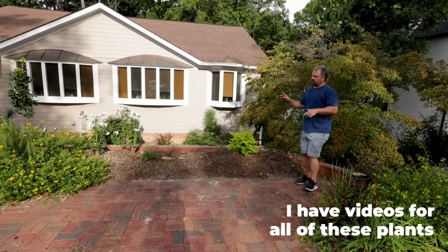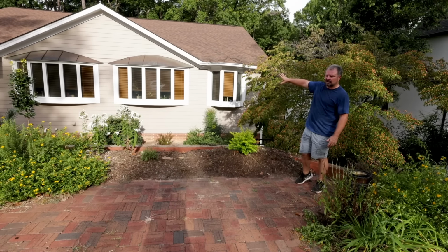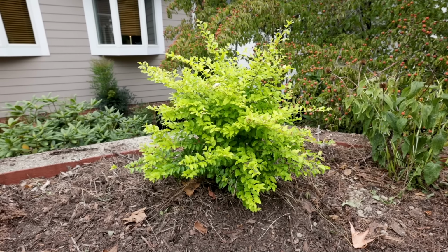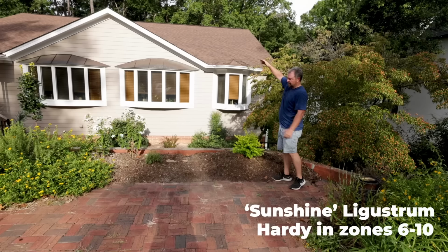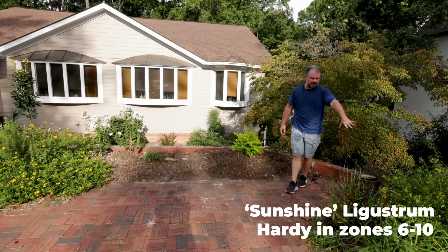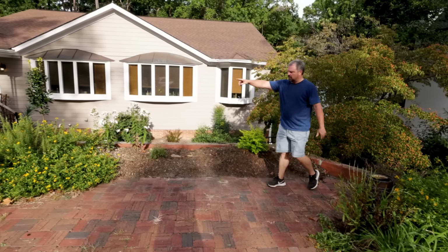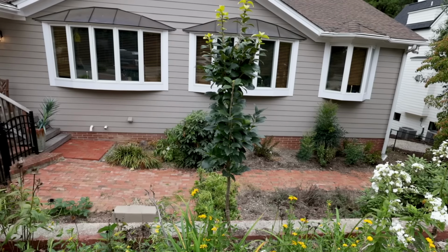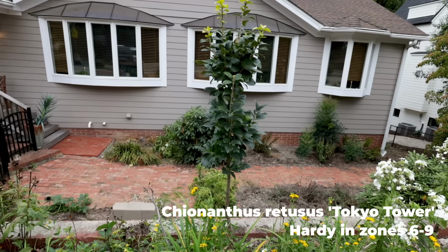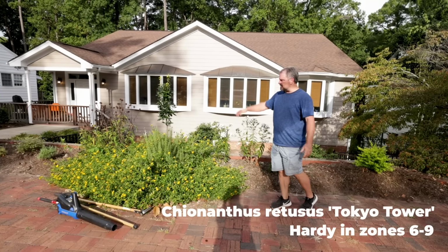The plan here was to put 3 vertical elements at the top of this wall, but that are super narrow. So they don't really block the house, but we create a little bit of a barrier here. On this end, there's a sunshine ligustrum planted, and it could reach this high eventually, super narrow. The gaps you're seeing that are left, these perennials that came out of the landscape will fill in some of these holes. In the middle, there's a Tokyo Tower Chionanthus that will get the white fragrant flowers in the spring, and it's super narrow. I've showed this plant several times. I got this down at Superior Plants when I did a video with Jason last week.